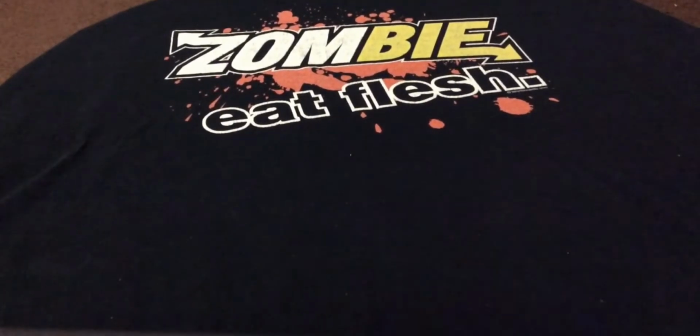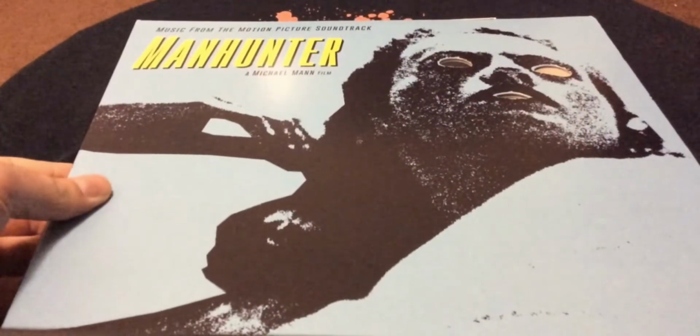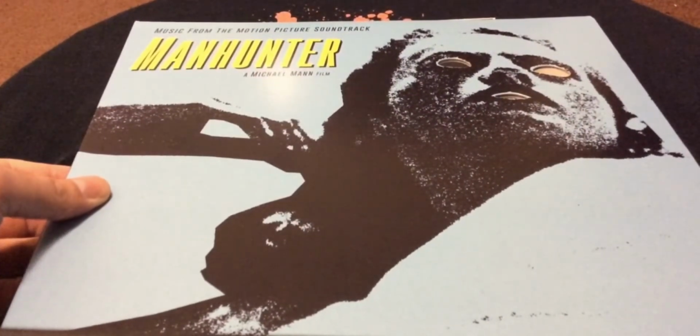I'll go with another one here. Manhunter, one of my favorite films of all time. And this one's cool if you could see there. I want to knock the camera over, but see if I can show that. It has like a silver glare in the eyes, and does have the back art there with William Petersen. It does open up as well. You can see there, shows the killer on the inside.